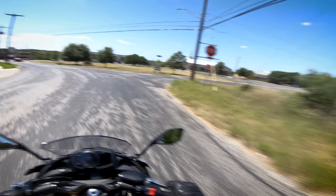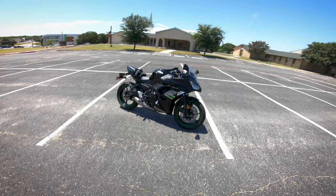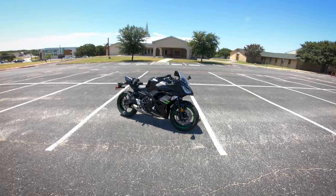Okay guys, for 2019, the Kawasaki Ninja 650 comes in at an MSRP starting at $7,399. Now that number goes up to a range between $7,700 and $7,900, depending on ABS and a couple other little spec features.